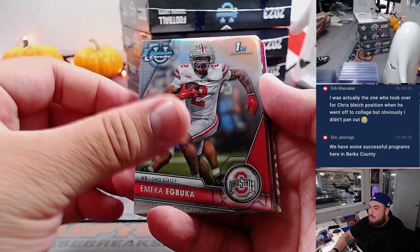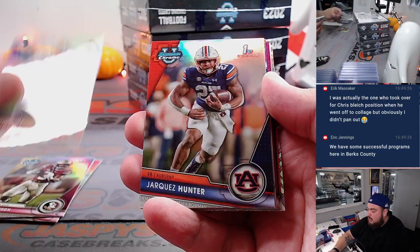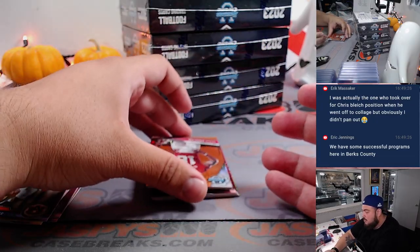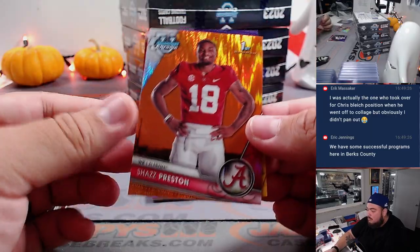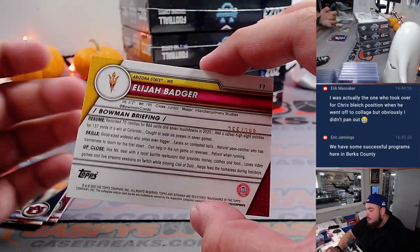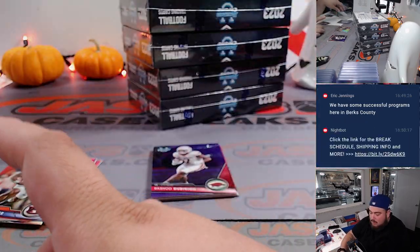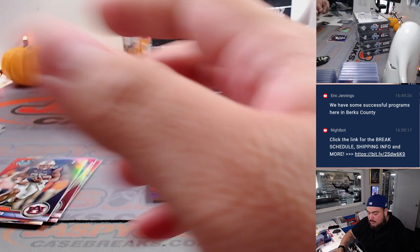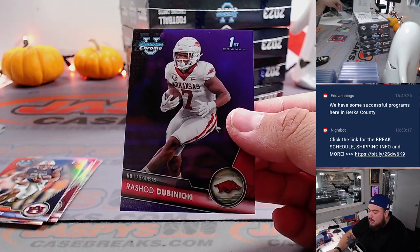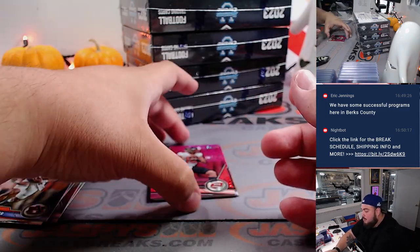All right. Emeka, Barnes, Benson, Wiggins, Hunter, Chaz Preston, Orange Shock, Badger to $399 for Arizona State. Then Alabama, of course, Steven. Rashad Dubinian for Arkansas. It's going to go to the combo.